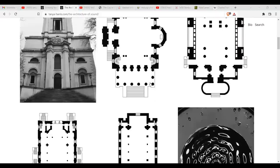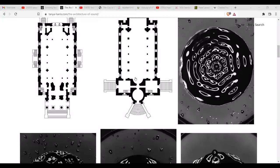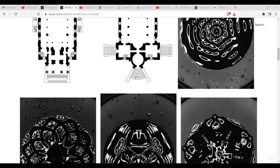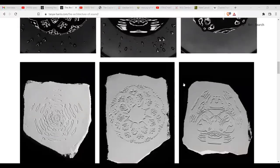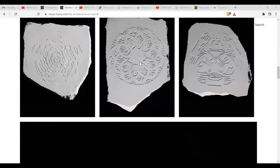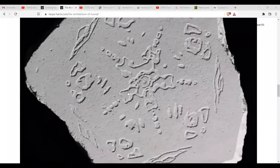these floor plan layouts. Now, Tanya Harris is the lady who went into different cathedrals and she recorded the silence. And then she played the silence back and recorded that again and did that 7 times to try and find out if there was a resonant frequency to these buildings. Now, you can see that these are all cymatic patterns. So then what she did was she played what she got back into water and she started getting these cymatic patterns out.